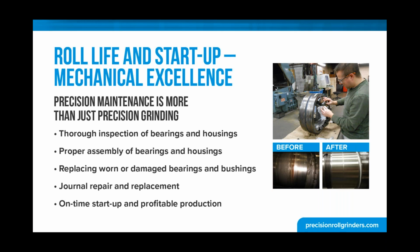We work with all your OEM bearing manufacturers and actually have representatives from those bearing manufacturers come to our facility and inspect your bearings before they're installed to determine if they can continue to be run in your process or if they need to be replaced or rebuilt or whatever repair they recommend.